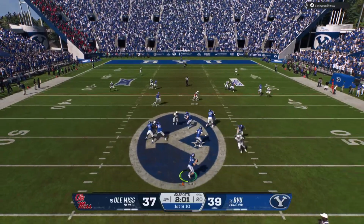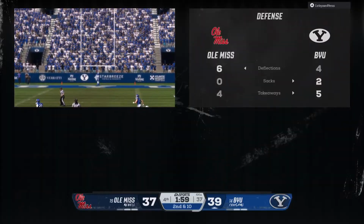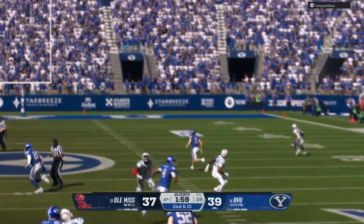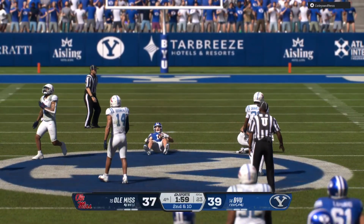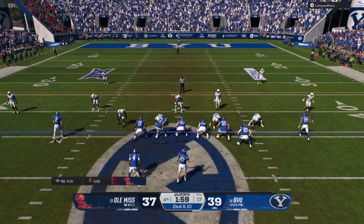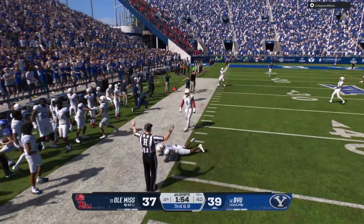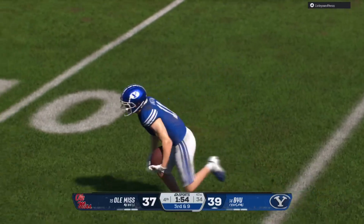Lost the throw again. Here's the pressure. And he got smacked just as he released the pass. It's incomplete. Backed up now. Here's second and long. The play fake. Gets it out quickly. Great play by the cornerback. He was just way too physical at the point of attack. He beat his man trying to block him, and he tackled that receiver on the screen.